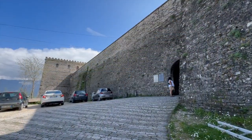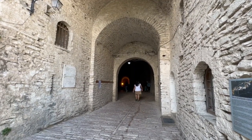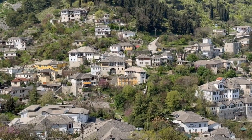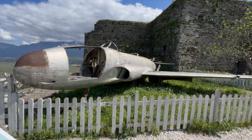Gjirokaster Castle provides stunning views of the lovely UNESCO heritage town below. This is one of the 3 UNESCO World Heritage Sites in Albania we covered in the video, the other 2 being Berat and Butrint National Archaeological Park.